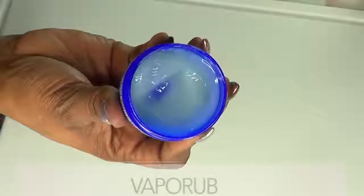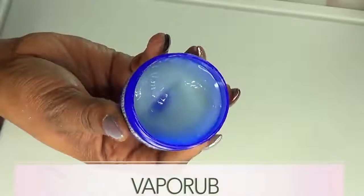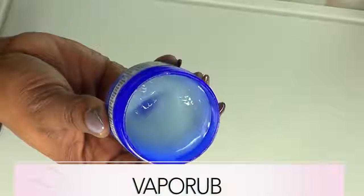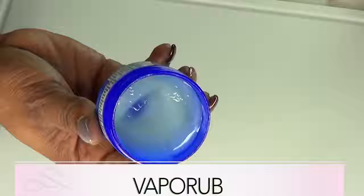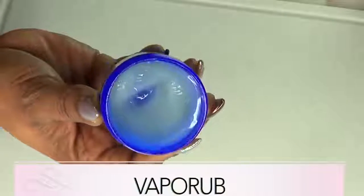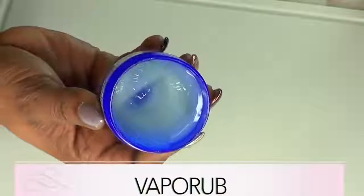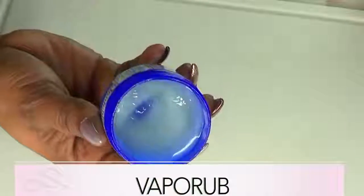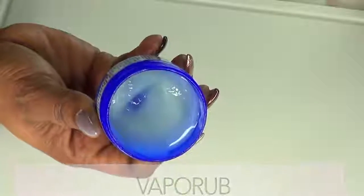Our next ingredient is vapor rub, and I'm using this vapor rub because of the camphor in it. The camphor in vapor rub will help to decrease belly fat when used regularly. We're using this camphor as a massager. It's going to help to loosen up those fat and with continuous use eliminate the belly fat.